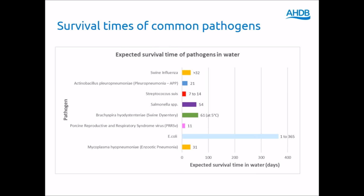So, for example, if we look at swine influenza, that can easily live for up to 32 days. Things like salmonella, 54 days. Swine dysentery, 61 days, and PRRS, 11 days, and the big one is E. coli, which can actually live in a water system for up to a whole year. So whilst we might spend a lot of time cleaning the building, making sure the rooms and everything are really clean, actually we could have all sorts of hidden germs within the water system. So that's why it's also important that we pay a great deal of attention, or equal attention, to the hygiene of the water system.